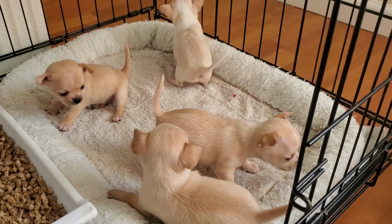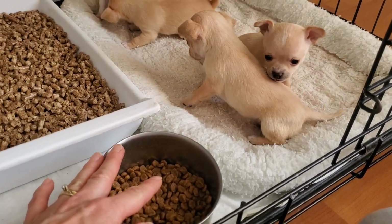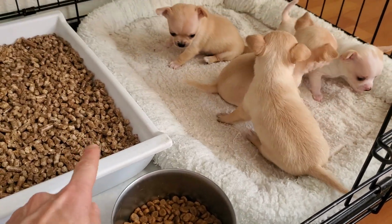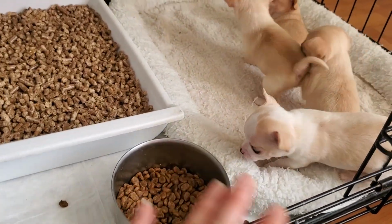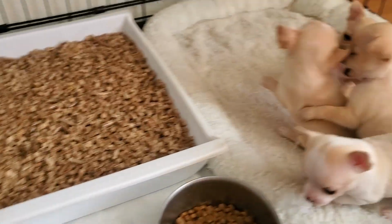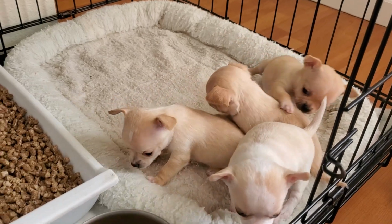And I don't remember if I said this in my last video or not, but I'd like to put their food here to block them, because if they have the choice between the pad and the litter box, they tend to use the pad. So I put their food there. Sometimes they climb around and will still go where there's a pad, but putting food there does help.